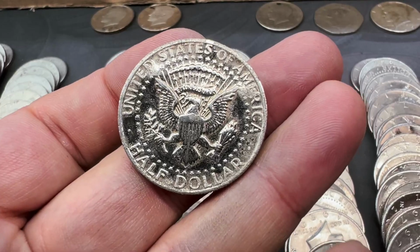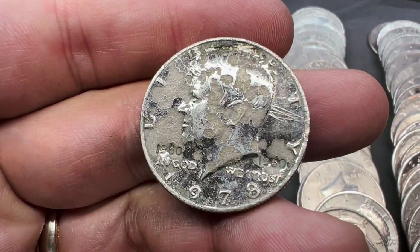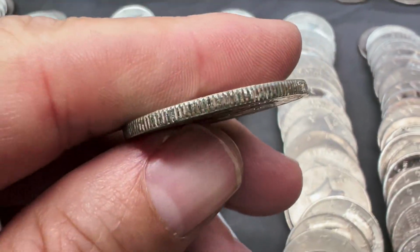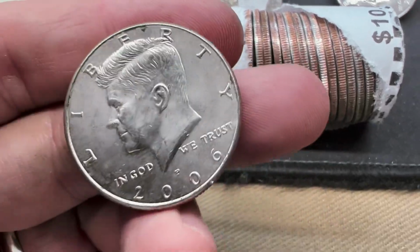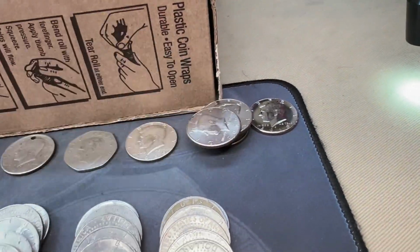Oh no, it might be another plated coin. We might have been fooled again. We have been. 1978. You can see somebody has tried to electroplate this, and it looks pretty terrible, but I was convinced we might have some silver from the edge. And I was just cleaning up my mess. One of the two coins I popped out was actually an NIFC. We got ourselves a 2006 Philly to throw up here with the rest of them.